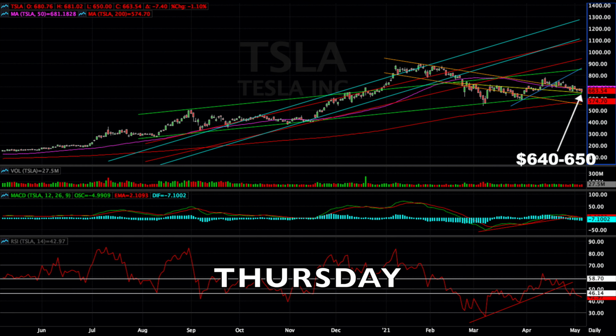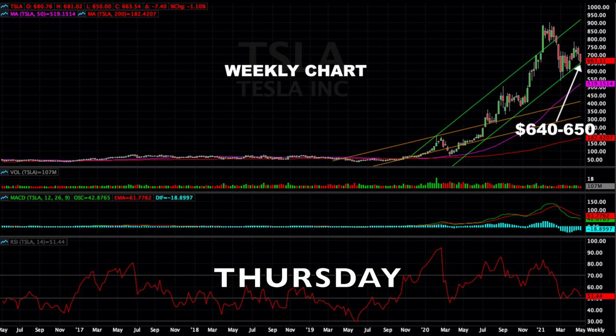Another reason why I believe it will rebound from this level is because if we look at the weekly chart, you can see that this 640 to 650 level is also where the bottom of the channel shown here lies, thus confirming a considerably strong support level.